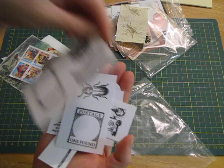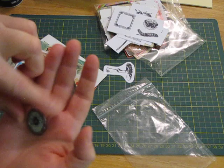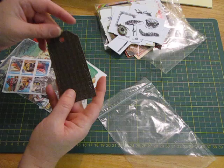Amazes me all the different stamps that everyone has. Oh, another charm. Oh, it's got a little bug in it. Can't see it very well. Do need glasses. Almost looks like a tick. But I love the colour on that. That's awesome. I love insects and stuff. I'm not too much of a girly girl, so yeah, I get into all the insects and that sort of thing. Nice grungy card tag.